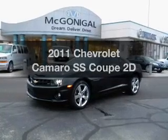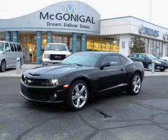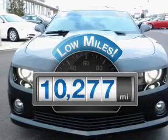Introducing the 2011 Chevrolet Camaro. Everything you need under one roof with this great vehicle. Low mileage is an important factor in your purchase, and this vehicle delivers a low odometer reading.